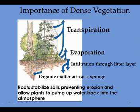So we want to create a very dense root mat. So we want to create dense vegetation above the soil, yes, but also remember that all these plants have different root characteristics, and some are going to be very deep-rooted and some are going to be very wide-rooted. And by creating this diverse, dense root mat, we can really stabilize the soil and hold it there, protect it against erosion. So that's a wonderful function of dense vegetation.